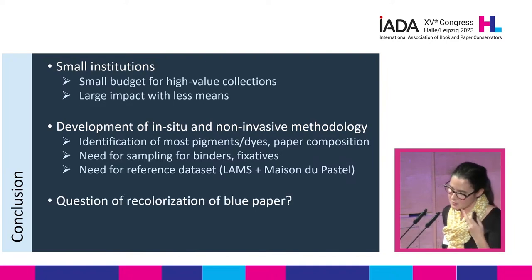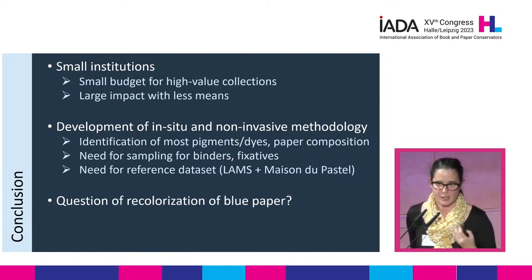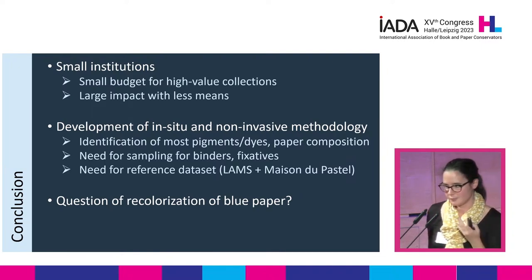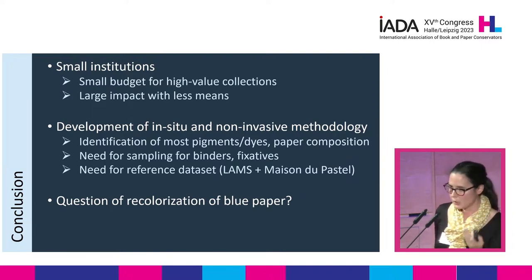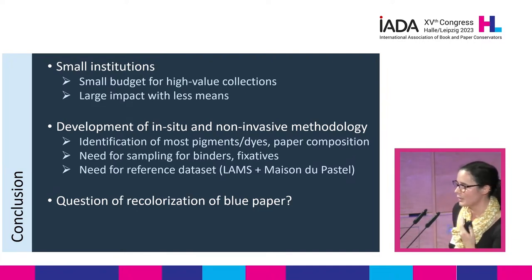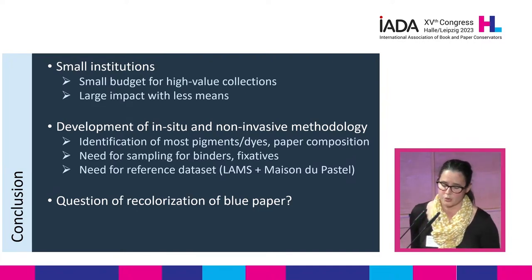And for me, this is something I'm still thinking about, and I don't know exactly how to address it yet, but it's how can we recolorize the blue paper? We know, obviously, that the portrait you saw looked really discolored, very yellow, with this kind of blue halo around the face. It looks off, but how can we recolorize it accurately, knowing the actual original color?